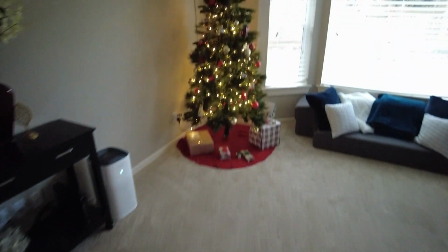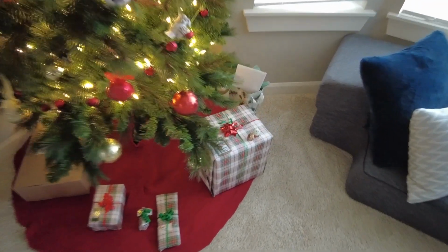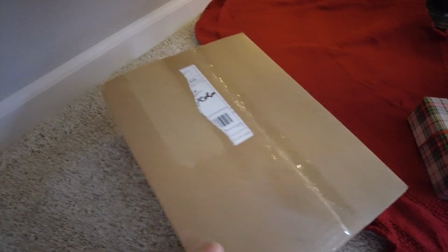And look! There's actually stuff under the tree. Isn't that fun? Okay, admire how incredible my wrapping job is. Yeah, you should be impressed. If you're wondering what this is, it's Nate's Christmas present to Kirsten and I. I tore off the label so I don't have to disclose my address and blur everything.